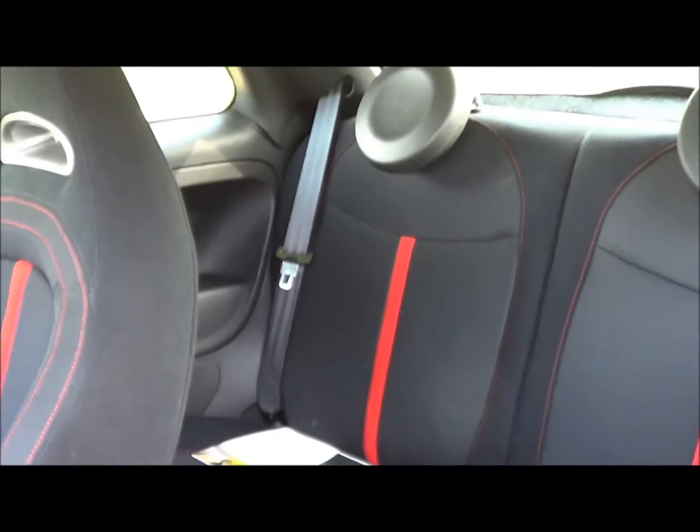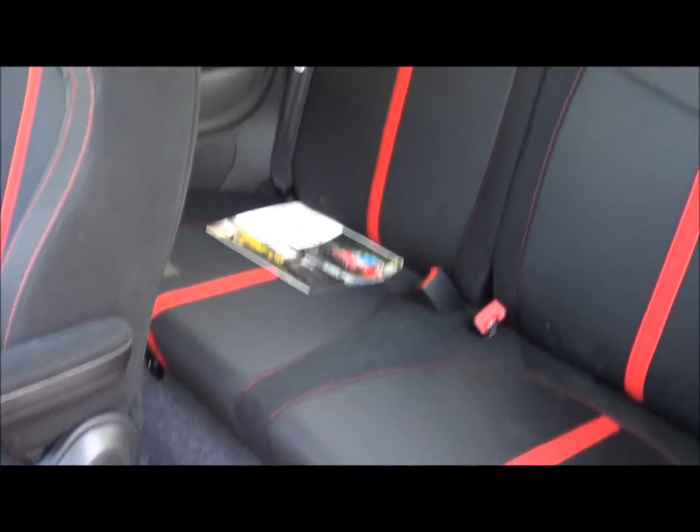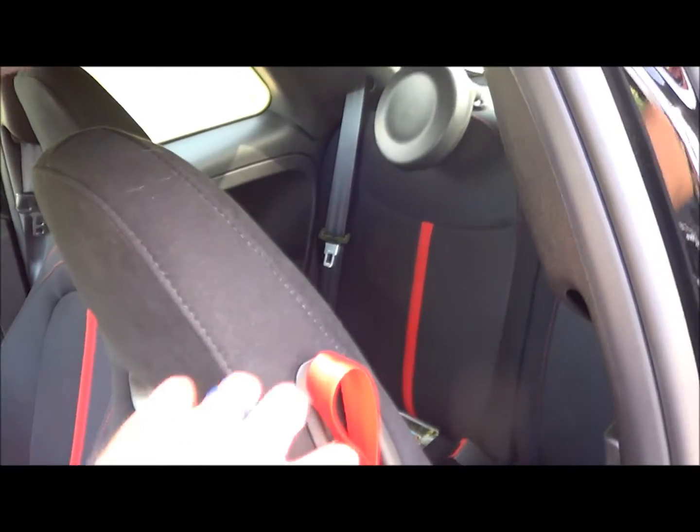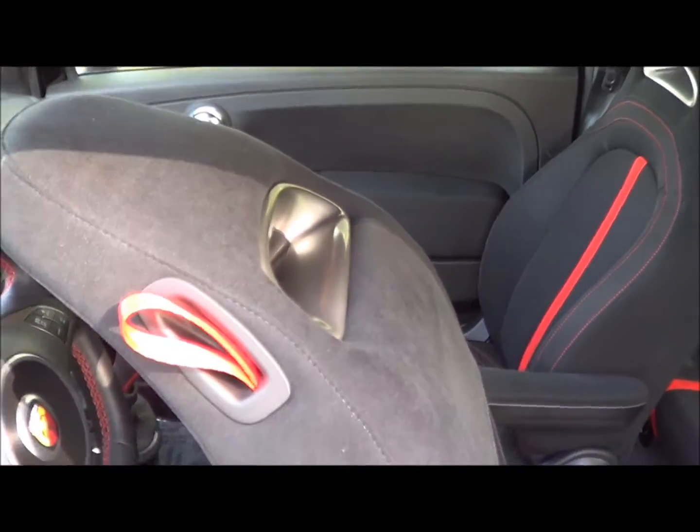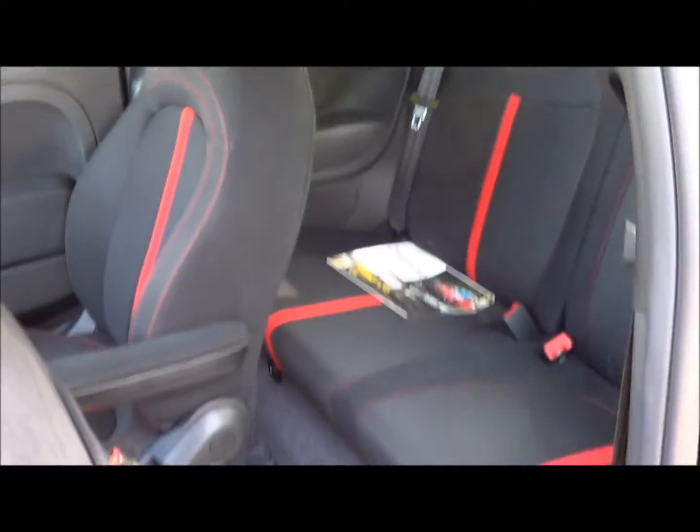Back seat is definitely a nice place to be. Get some kids or adults back there, I think, with no problem. The seats have a nice pull on them here, reminiscent of a lot of what Porsche puts on their cars, so you can get in and out. Not too bad.